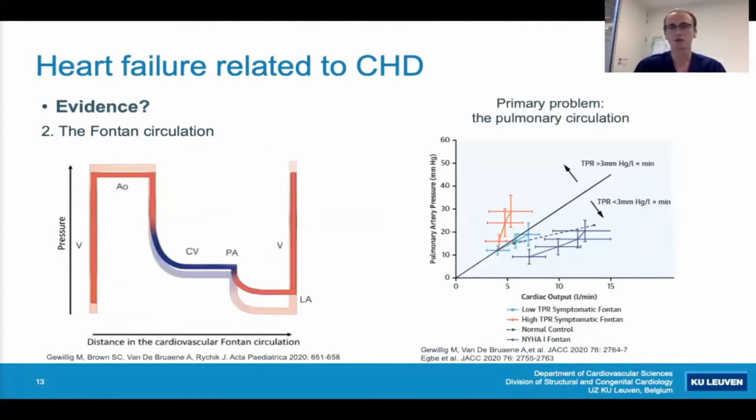If we think about the physiology of the Fontan circulation, and I think my colleague, Professor Gewillig, presented before me, we do know that the primary problem is the pulmonary circulation. This is an elegant paper from Dr. Egbe from the Mayo Clinic, performing exercise cardiac catheterization in Fontan patients, showing that those with a steeper pressure-flow plot had worse outcome when compared to patients who had a less steep pressure-flow plot. But just look at the limited cardiac outputs that they are able to generate during exercise.